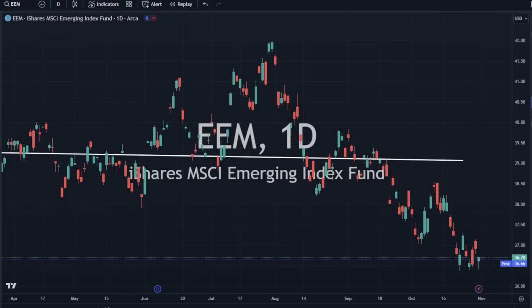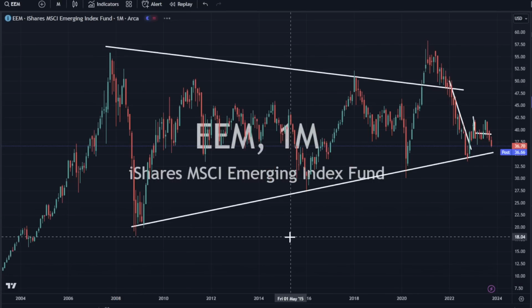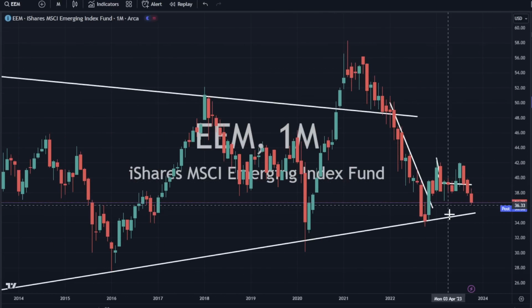EEM, a little bit lower. We had a stronger dollar. Again, it doesn't like the stronger dollar, down 0.6% roughly, but this will remain depressed as long as the dollar and yields continue moving up.